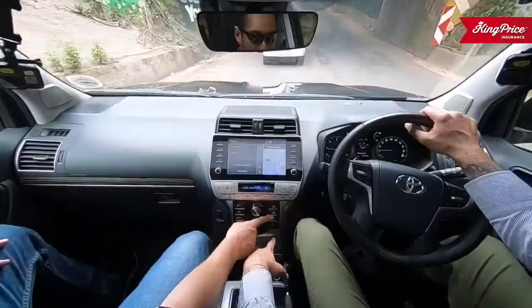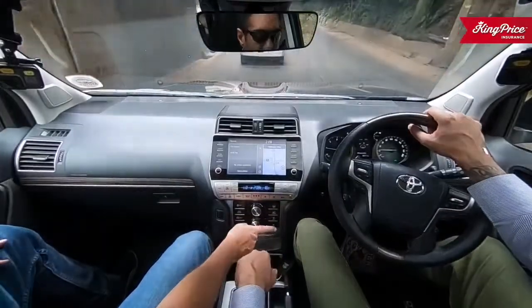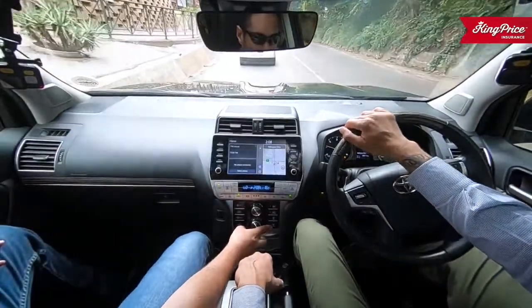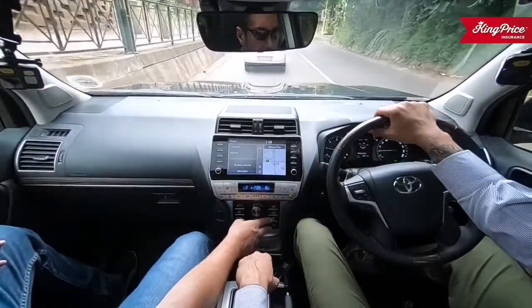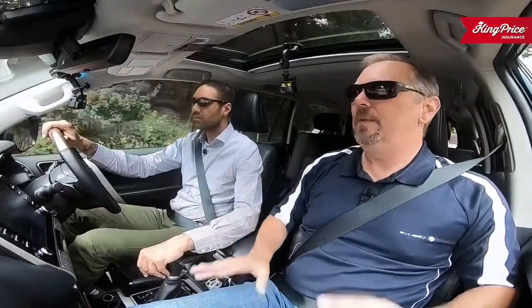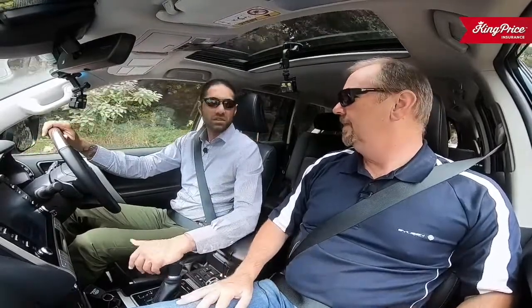Well, let's talk about the diff locks that we got on here, because this is where it does start to impress me. So you've not only got a rear diff lock, but you've got a center diff lock. And I'll tell you something, there's very little you can't traverse with those two. Yes, you can get a front diff lock, but I mean, that's G63 at 4 million. Then you're really at serious Land Cruiser level.